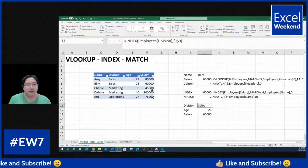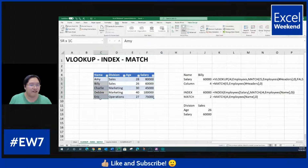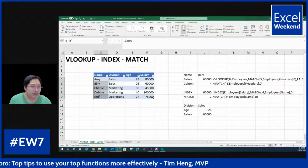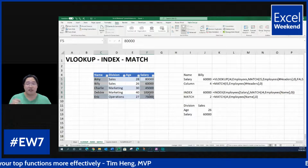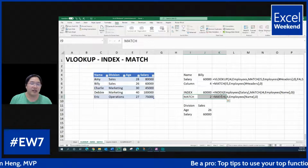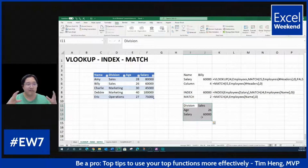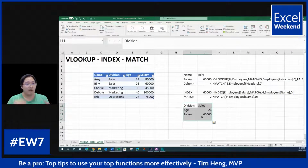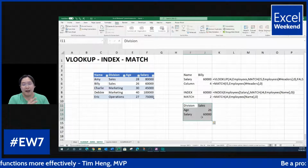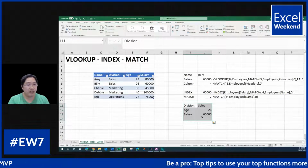So in this example, if we would have XLOOKUP, we would basically have 3 sets of matching that says, find Billy, find his division, find Billy, find his age, find Billy, find his salary. Whereas if you're using index and match, you can have a single match that says, find Billy, he's in row 2. And then everything else in your table just points back to row 2. This can be a lot faster when you've got a lot of different lookups that point to different columns in your data set. It can speed up your spreadsheet tenfold.